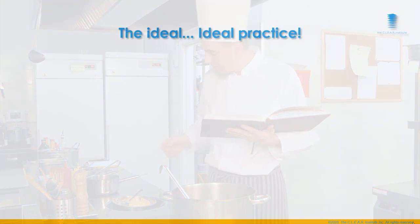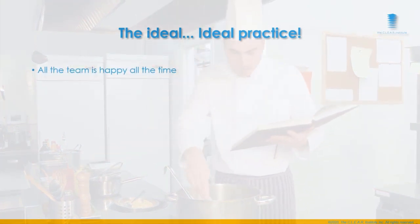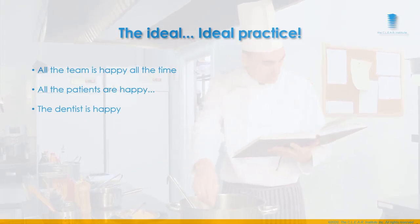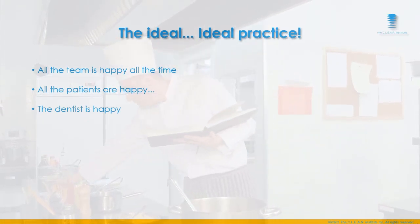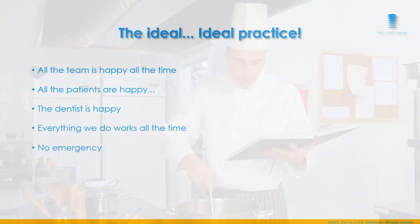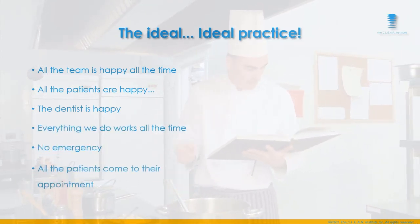There's no recipe to have success. We would like to have one. Just give me the ingredients, stir everything together, et voila! You are successful. The recipe would probably look like this. A happy team all the time, happy patients all the time, happy dentist all the time. Now, you may need to go to a special store to find this one. Everything you do works all the time. There is no emergencies.